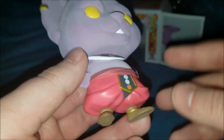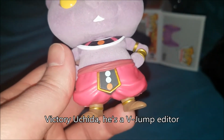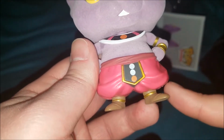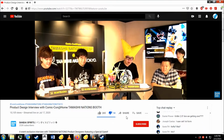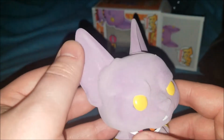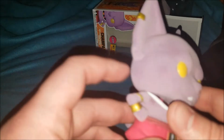So, anyways, I was spamming Champa in there, and one of the guys I was watching the video, it was like Victory Uchida, but he saw my comment and he said Champa. So I thought that was really cool. But yeah, this is Champa. Hopefully we do get an SHF. That was pretty much the only reason I bought this, is because we do not have an SHF of him yet.